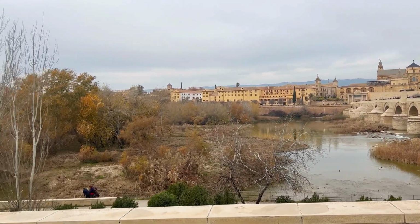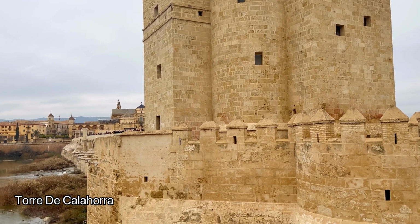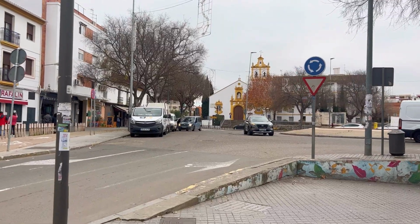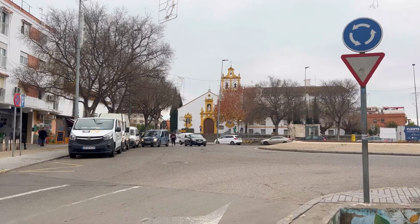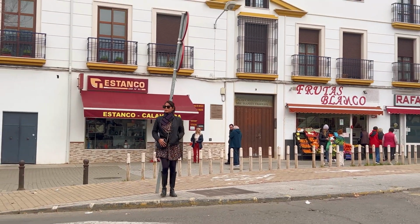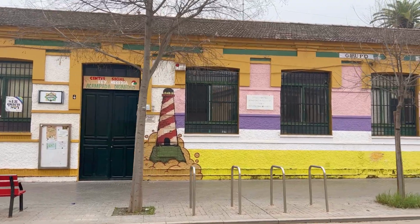Now, let's talk about the Torre de la Calahorra, the imposing tower guarding the southern end of the Roman bridge. Originally built by the Moors in the 12th century, it served as a defensive structure to protect the city from invaders. And this is the area around the torre and the bridge. You will see small shops and eateries.